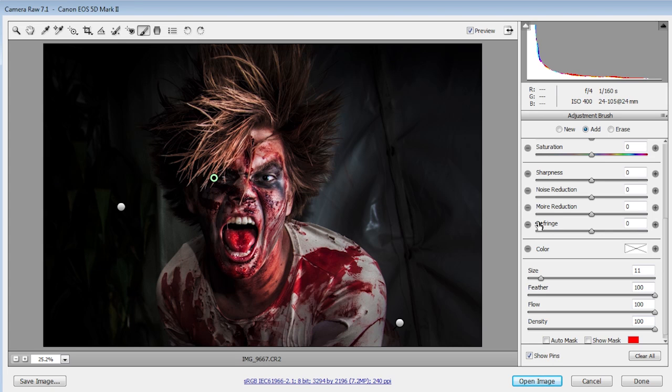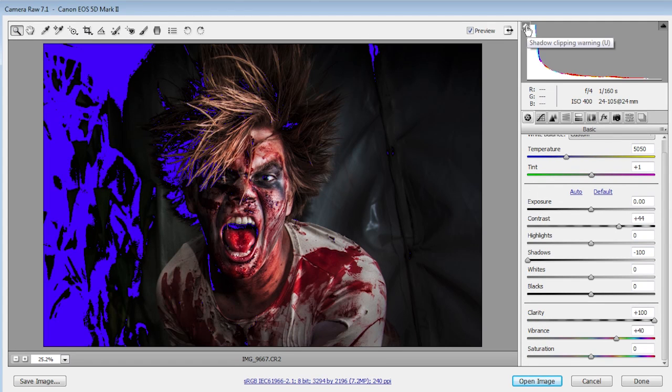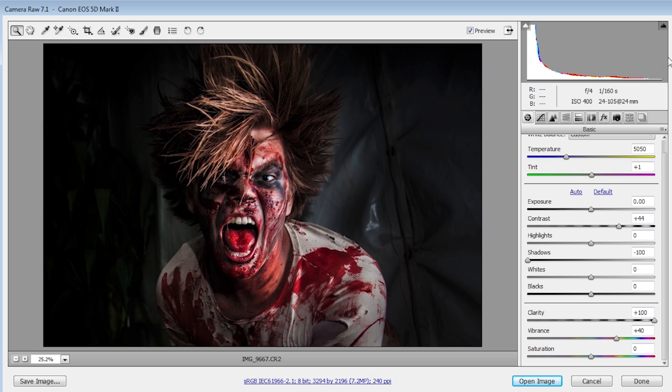Now, last thing to do is just to check my histograms. So let's come out of the adjustment brush and back into the basic. I want to make sure I do have a black in there, particularly on that side, so that's fine. But my whites are looking a little bit out. There's not really a nice bright white in there. So I'm going to get my white slider here in basic and just bring that up, looking at the histogram and just watching for that first little spike to pop up there, just to show me that I do have some nice bright highlights, but nothing too heavily clipped.